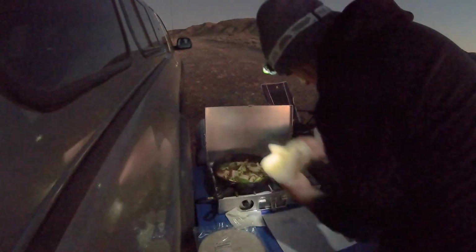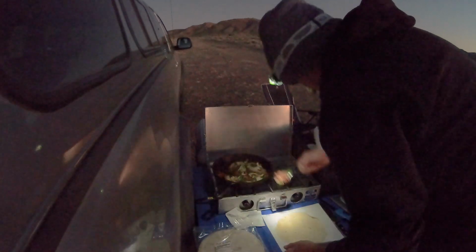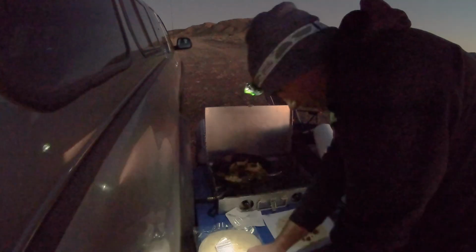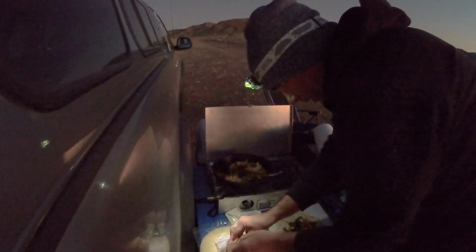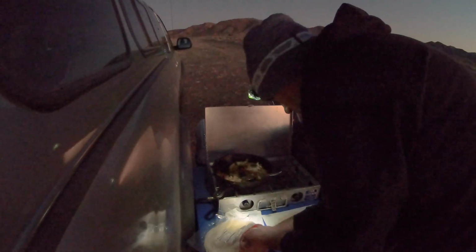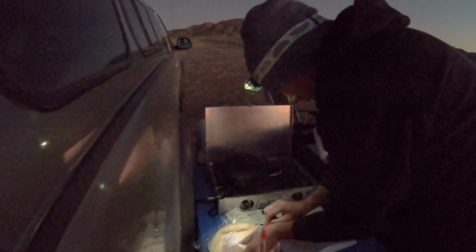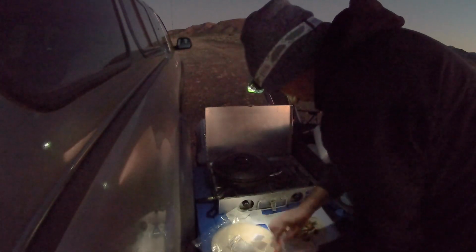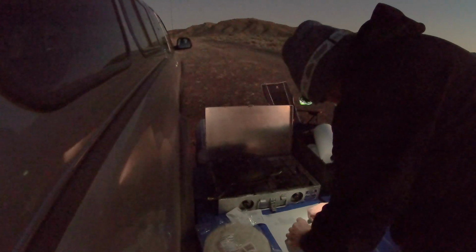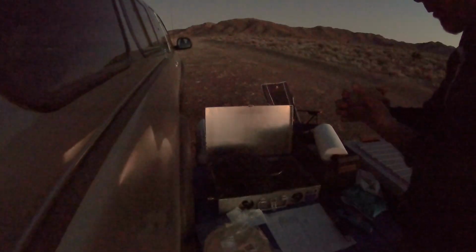Take our hot tortilla and spoon some of the goodies in there. And I'll put one more in because I'm going to have two. Kind of hungry. And of course, I'll have plenty of leftover stir fry for lunch tomorrow. And there we have it, camp food. Tastes great.